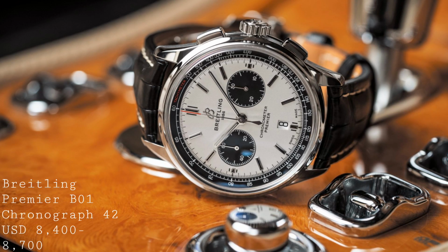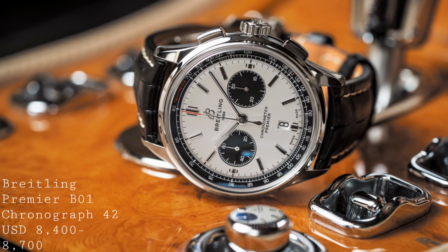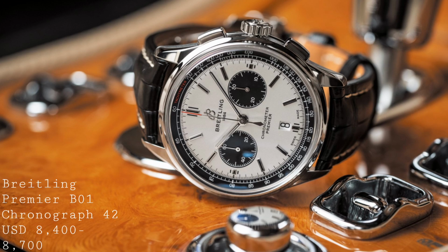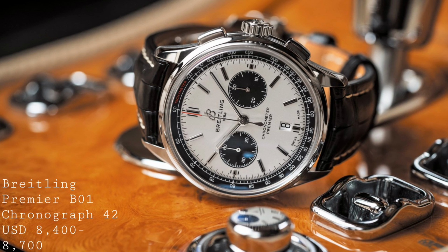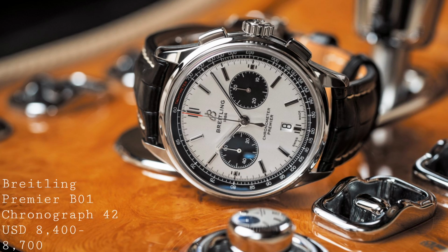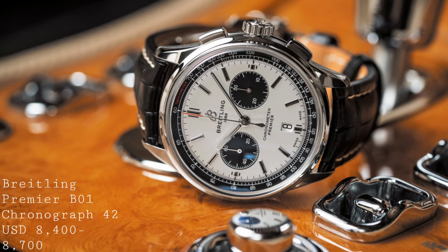However, in exchange for that, you get a more balanced layout with the running seconds on the left, and on the right the 30 minutes of the chronograph. One also still retains the days at 6 o'clock matching the dial colour, in addition to having a 70-hour power reserve, and still running at 4 Hz and being automatic.